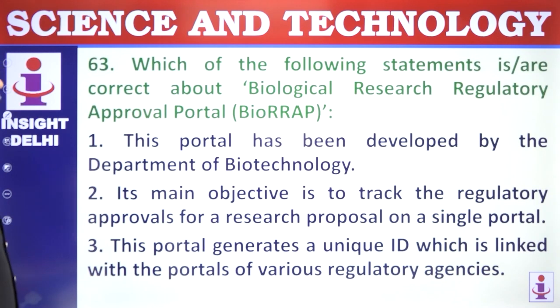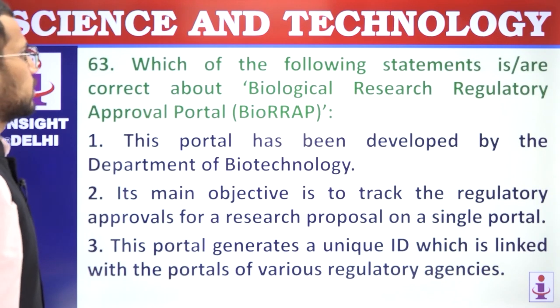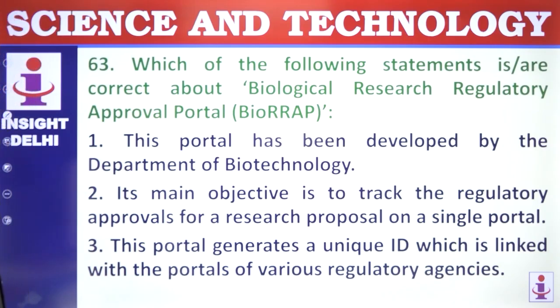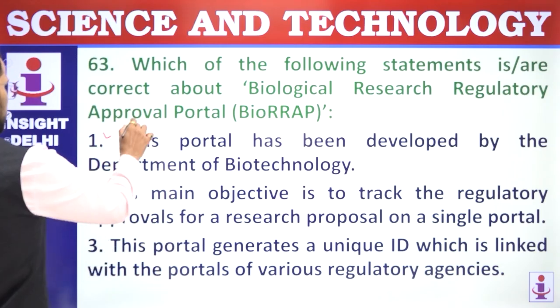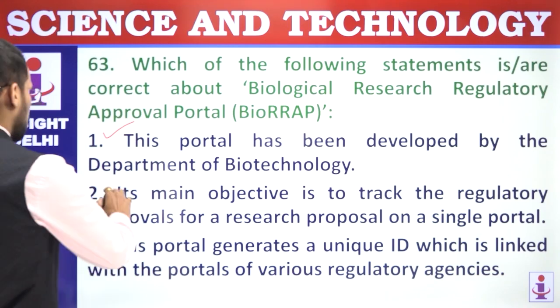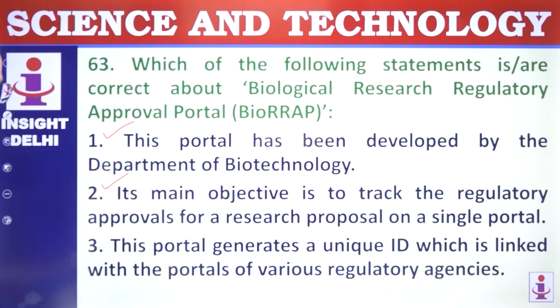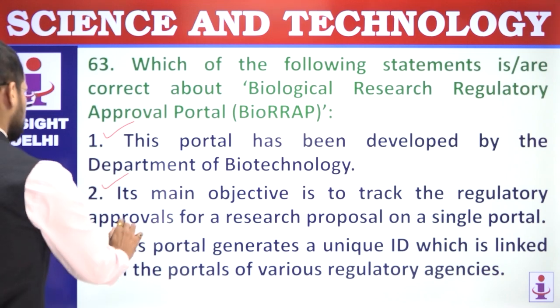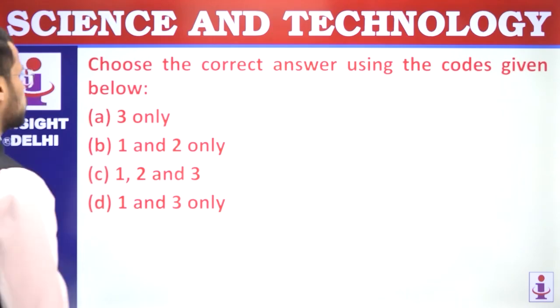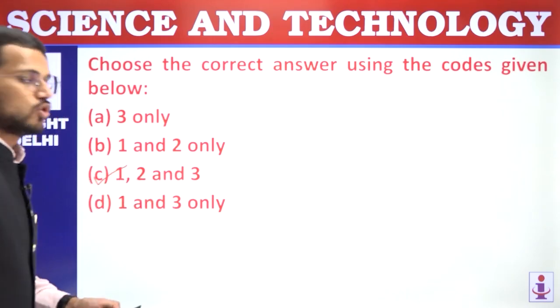63. Which of the following statements are correct about Biological Research Regulatory Approval Portal, RRAP? First, this portal has been developed by the Department of Biotechnology. Correct statement. Second, its main objective is to track regulatory approvals for research proposals on a single portal. Correct. Third, this portal generates a unique ID which is linked with the portals of various regulatory agencies. This is also correct. So all these 3 are correct statements. We are supposed to choose correct statements. Answer is C, 1, 2 and 3.